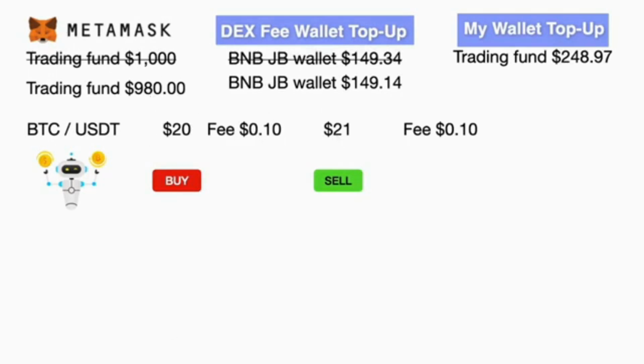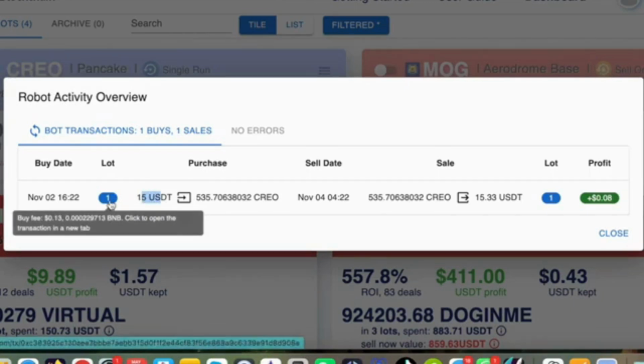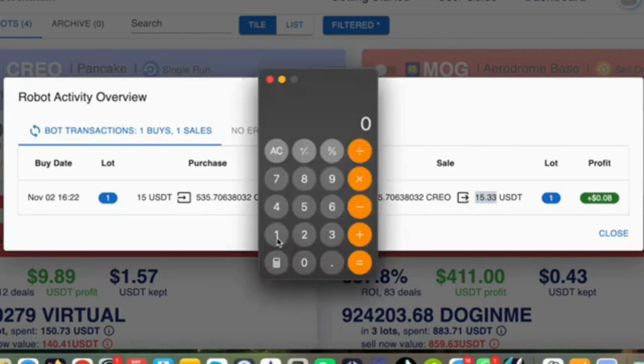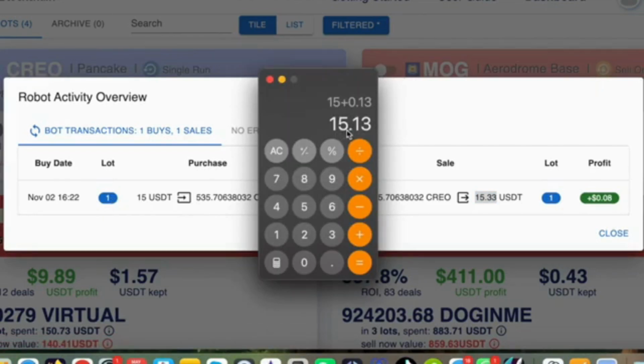And let me show you this. So if we look at this trade here, we can see that it spent $15 and there was a fee of 13 cents. And if we look over here, it sent back to the MetaMask wallet $15.33. So let's get our calculator. So if we take the $15 that it spent from your MetaMask wallet, and we'll also plus onto that the blockchain fee that it spent over here, which if you hover your mouse over that, we can see it's 13 cents. So far, the robot for this trade has spent $15.13.